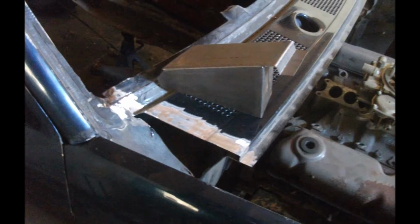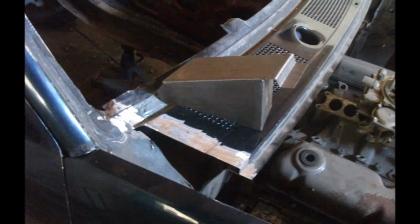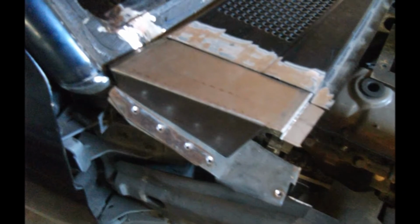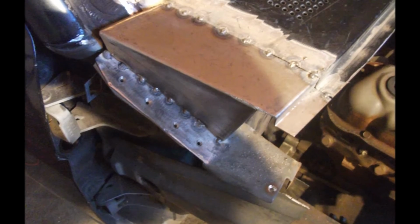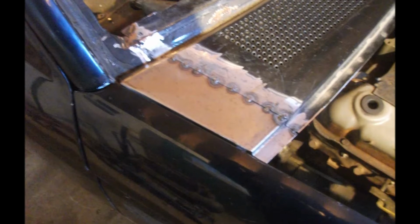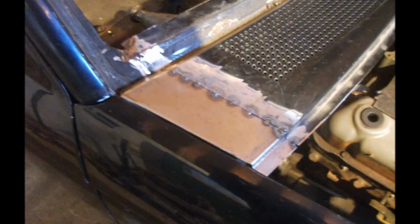Narrowing the cowl required a custom fabricated panel built from 20 gauge sheet metal. Which, after some fitting and trimming, I tack welded into place. Reinstalling the fender confirms that my patch panel is a perfect fit.